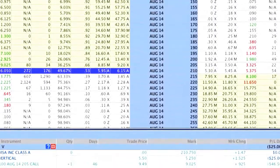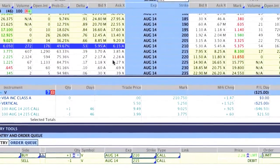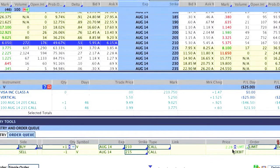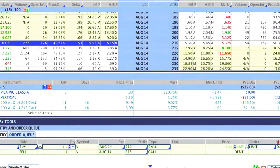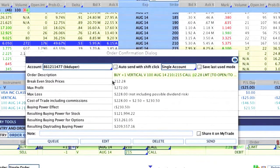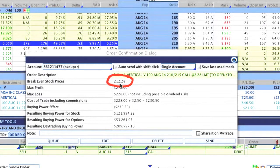In most cases, some traders that get into this business look at this trade and go, okay, I'm buying a $5 wide spread for $2.28. So about half the price of the spread that Kirk just bought, which was $10. But here's where you get caught: when you hit confirm and send and we bring up this dialog box, look at where our break-even price is on this stock.